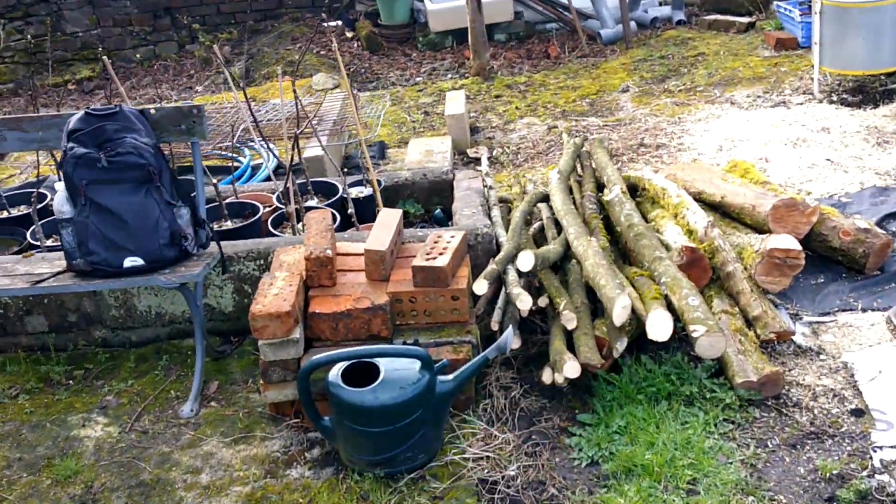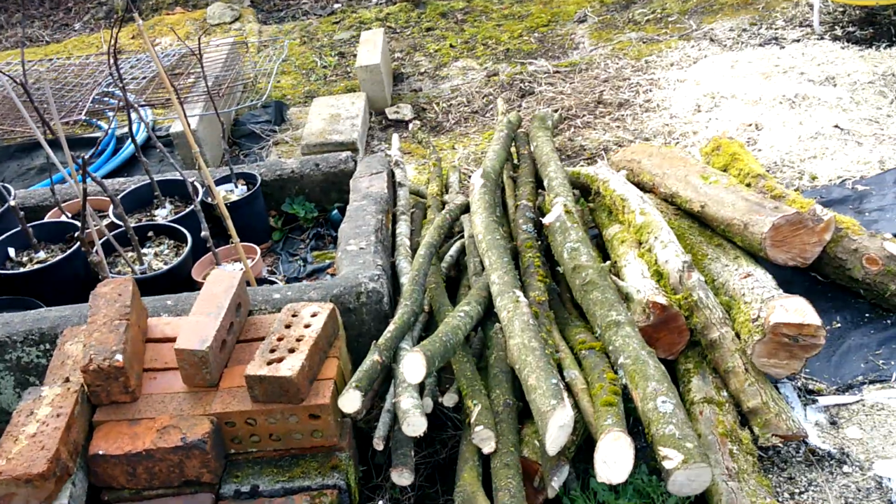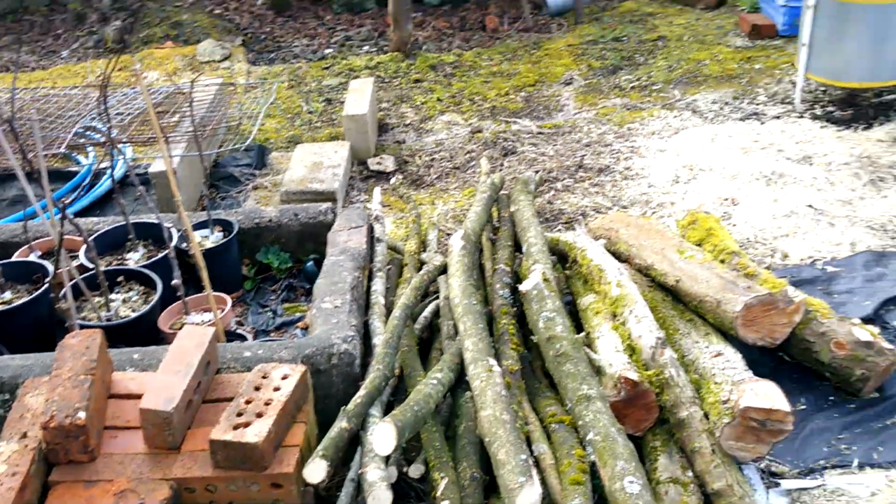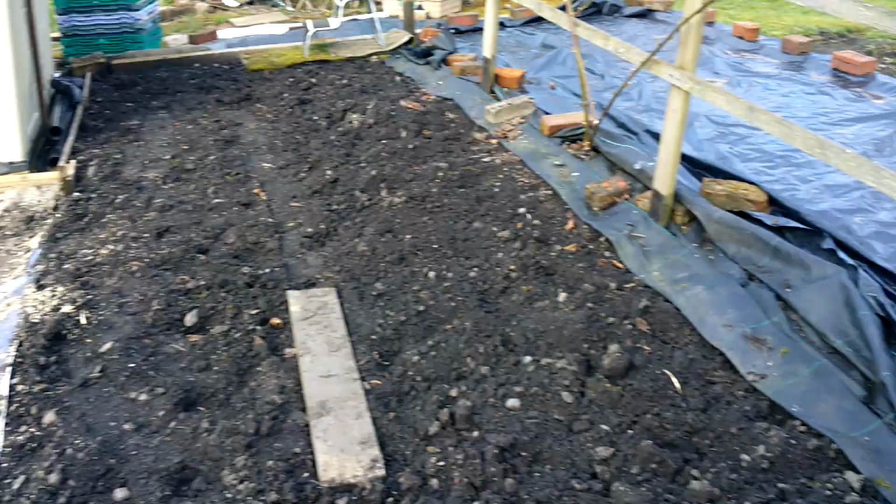Got some more logs to saw up at some point, and I'll just show you, move around.